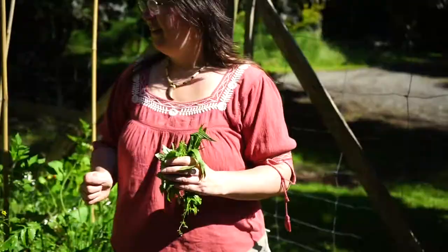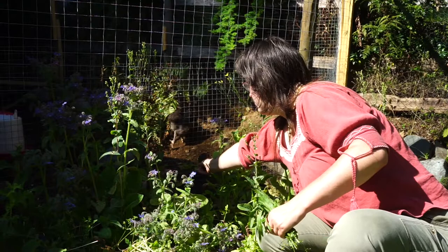Now let's look for some buckwheat family. I'm going to do the whole family right now. Well, not the whole family, but a bunch of members of the buckwheat family. Who wants some sorrel? Yum, yum, yum, yum. Here you go.